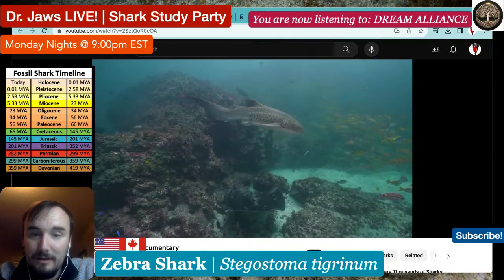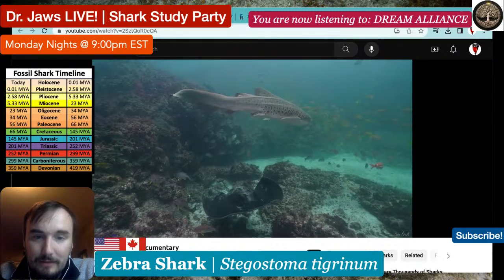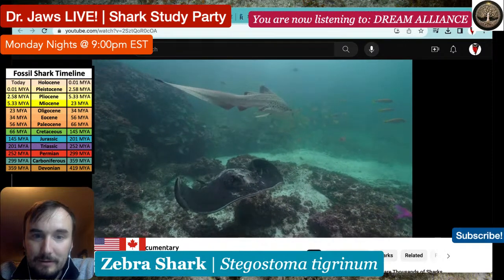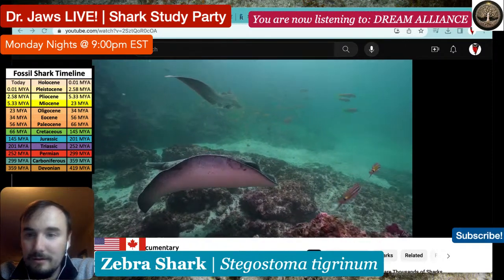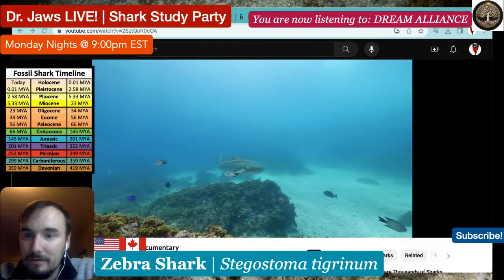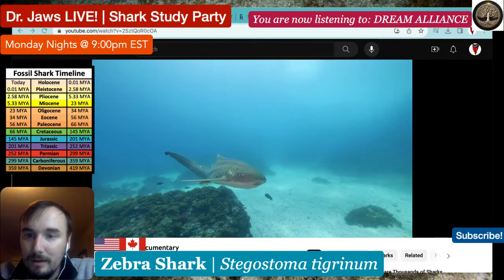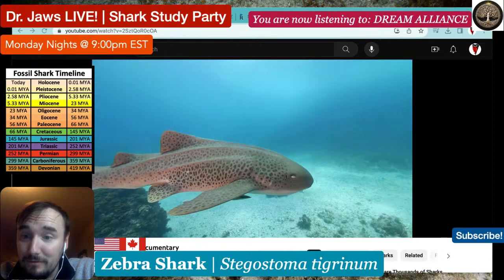It's a gorgeous ray on the bottom, by the way. Not sure what kind of ray that is, just because we're in the Pacific and it's not really my backyard, but beautiful ray nonetheless. Oh, Howard, awesome. Up to 8, possibly 10 feet. Wow. Very, very cool.